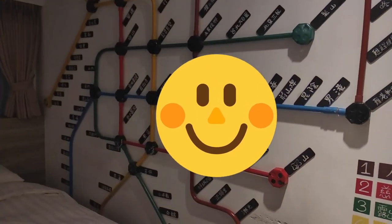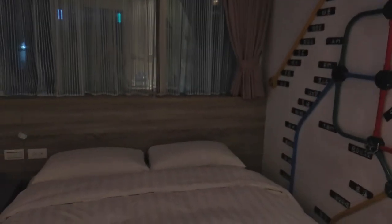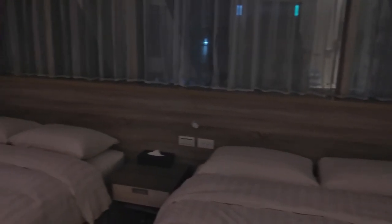Later that same evening. So, guys, we're back here in the hotel, and actually we left some things here, but I wasn't able to record it, but now we're going to check it. So now let's go to our room. Oh, okay. Wow. Look at that. It's so amazing. And we have two beds.